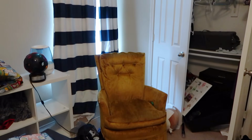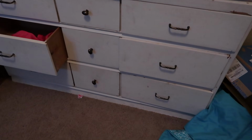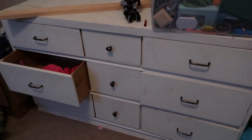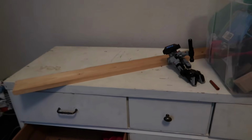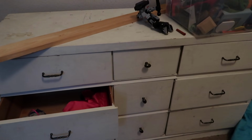After that, I have some fun little makeover ideas planned to personalize this space. We're going to strip down this dresser that has seen better days and give it new life. This was by far my favorite part of this room makeover when it was all said and done.